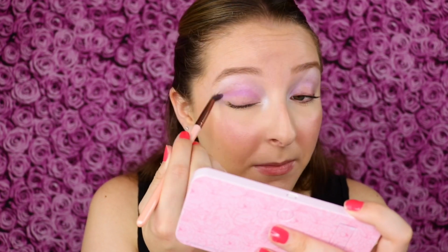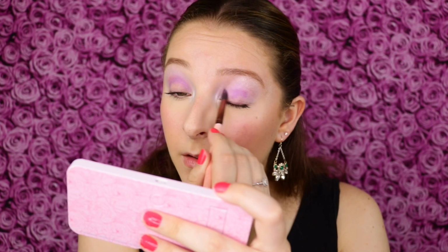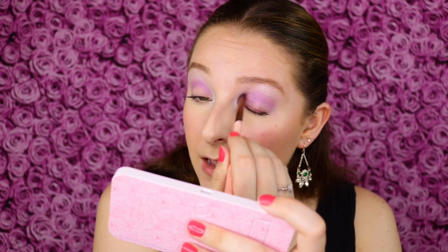This one, no surprise, is extremely pigmented as well. This shade is definitely blendable, but it's a little bit harder to blend out. I feel like it's just taking me a little bit longer to get that smooth look that I was able to get from the other purple shade much easier. I think I'm going to be sticking with a purple look because I just keep looking at all the different beautiful purple shades that I just want to reach for.